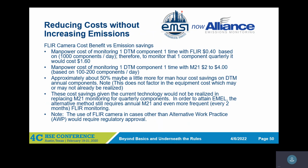Yeah, so when we built this particular module, we were trying to figure out where the FLIR camera can really save you money. When we're talking about doing DTMs, when you monitor Method 21, you're monitoring, say, once per year, typically for a DTM. As we talked about earlier, there is a variable amount of quality on every one of those DTM checks. So maybe they find the leak, maybe they don't. Hopefully they do. But to us, it's probably a more thorough check than with the FLIR camera, because you typically find out a much lower ppm.